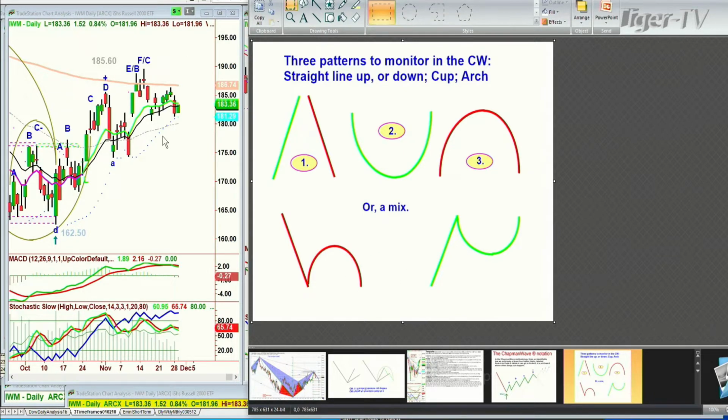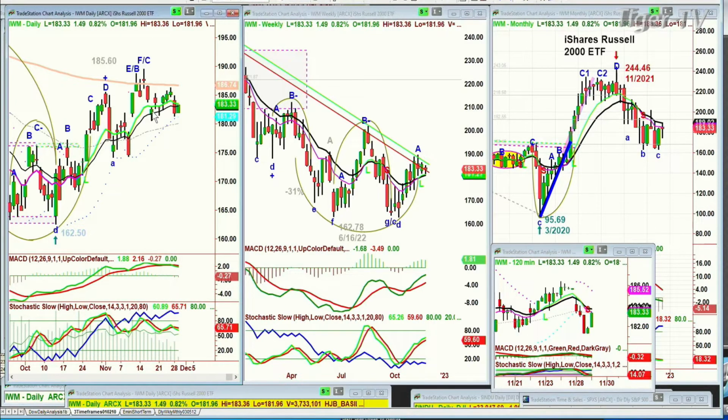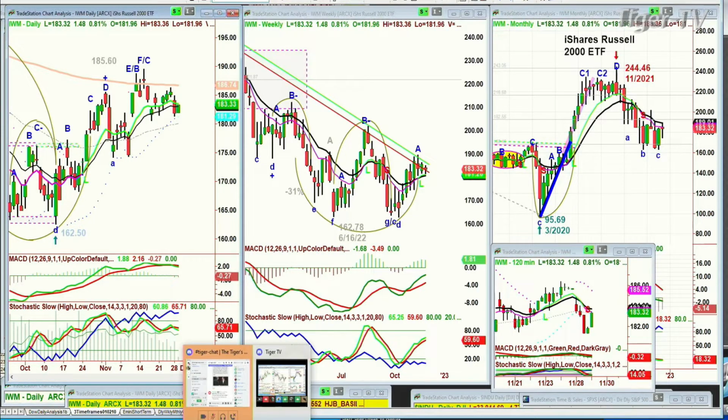But in this particular instance, we're watching it closely, because if there is a close underneath the daily chart, the 17th of November low of 180.51, that, again, also goes to a sell signal, probably a sell mode as well, being repelled at the 200-period moving average. Let me get to this.